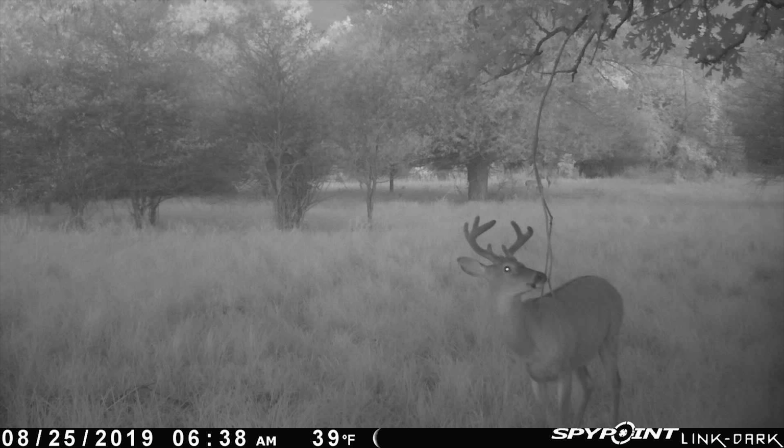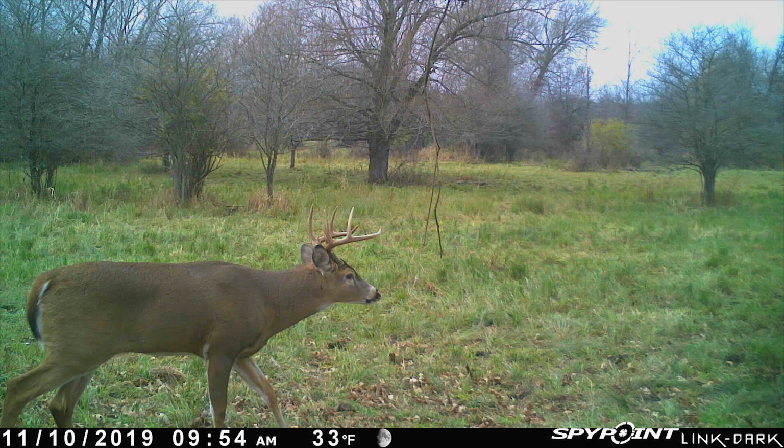Now we'll go to the LINK-DARK. Remember, this is Spypoint's premium cell camera. At this point in time, it's their most expensive option. So I had high hopes, and I'd expect that the pictures are better quality than the LINK-MICRO. The daytime pictures are super crispy. They're really clear.